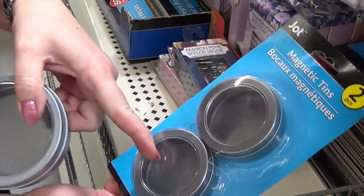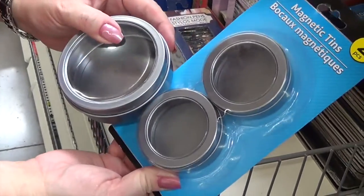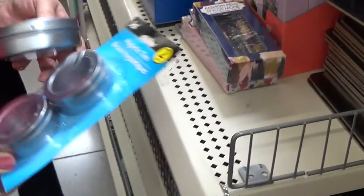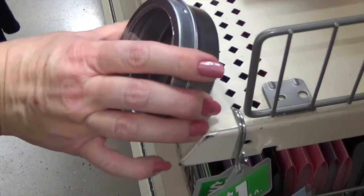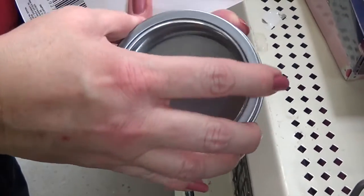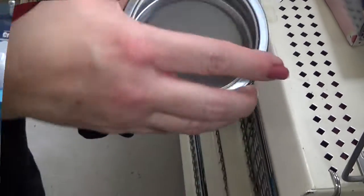I absolutely love these magnetic tins. They're great space savers at college when you need to store small items. They stick to any metal surface and you can fill them with small office supplies near your desk or small personal items in the bathroom.